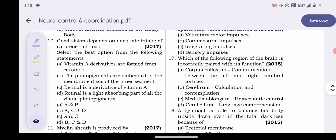Next question, from 2017. Good vision depends on adequate intake of keratin rich food. Select the best option from the following statements. There will be more than one statement here. See, the options are given below separately as A, B, C, D.